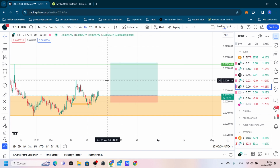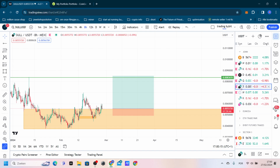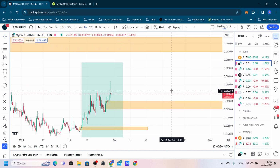Again, a very nice entry. If you don't have Trio yet, people, I do recommend this one. I'm sure that you will at least do a 10 to 50x on your money by the end of the bull run, just by this coin alone. Yeah, I invested myself into it, so that's okay.